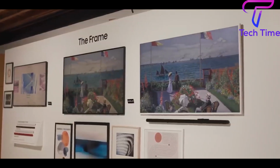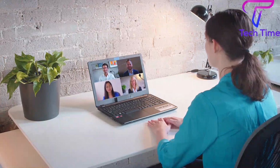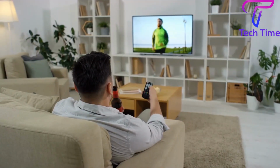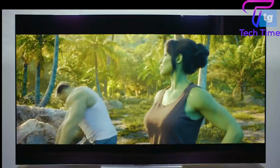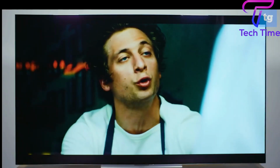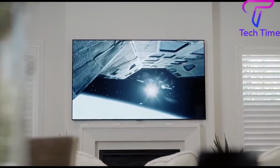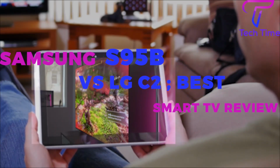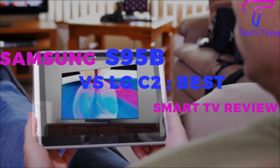Did you know the Samsung TV features an operating system that supports Google Duo, which allows about 32 people to be connected on a video call at the same time directly on a TV by connecting a webcam? Or even better, LG C2's infinite contrast ratio that brings out the best highlights right next to perfect blacks without shaking? Join us in our video today as we compare the Samsung S95B to LG C2 and tell you why you should go for either.